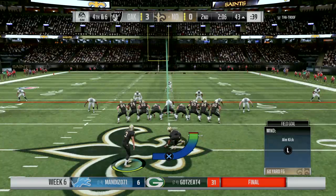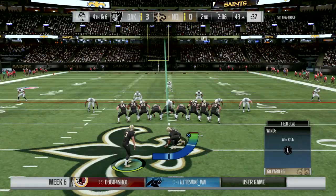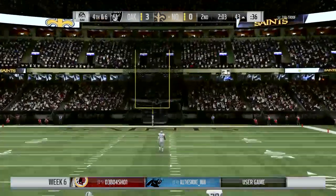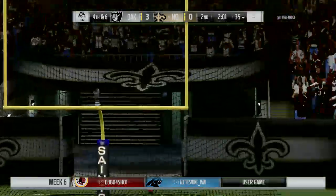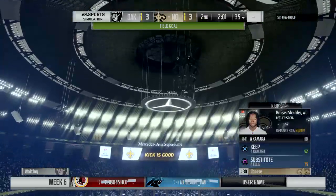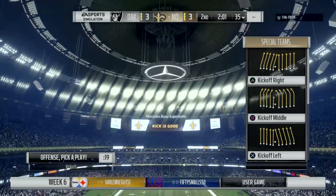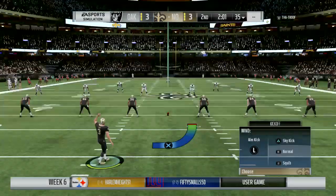So look at this. Here's the field goal unit coming out. And he is going to need to bomb this one. They spot it on the midfield stripe. So it is a 60-yard attempt here. And that right there is something we've seen, I don't know, 15 times in NFL history. That will officially go down as a 60-yard field goal.